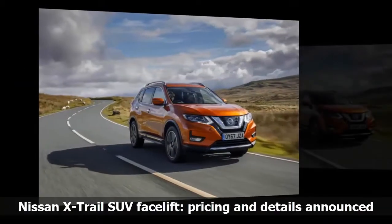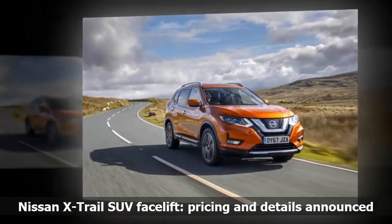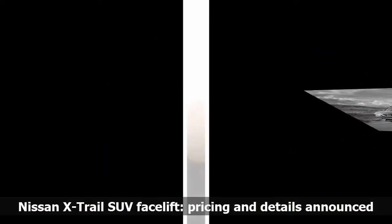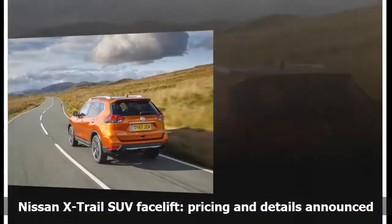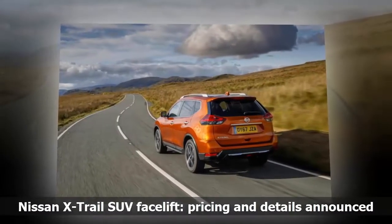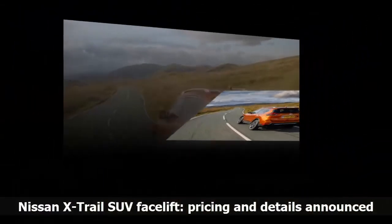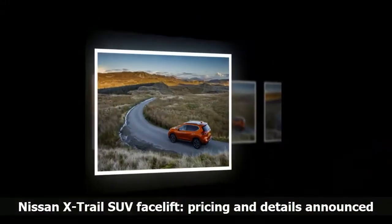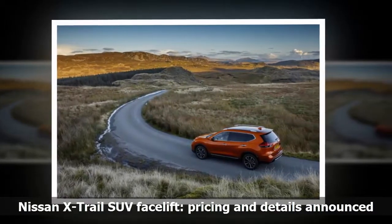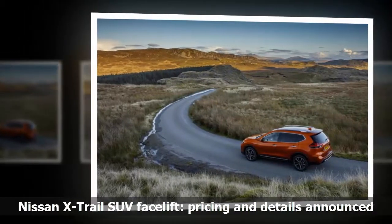A range of improvements for the Nissan X-Trail SUV has been revealed and the updated car is on sale now, priced from £23,385. The most significant alterations are the updated exterior looks and the addition of a suite of autonomous driving systems, dubbed ProPilot by Nissan. The facelift X-Trail's redesigned front now features a deeper, lower and more prominent chrome accent that, together with the number plate, gives the impression of bisecting the front bumper.